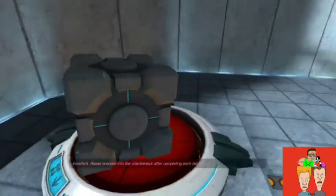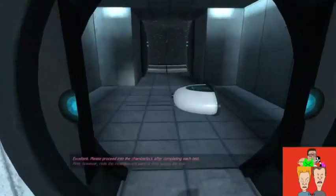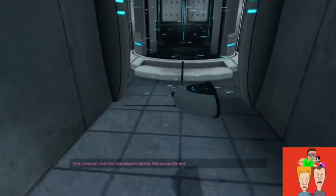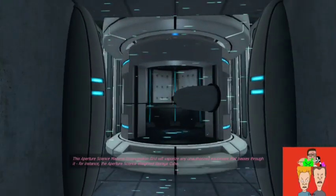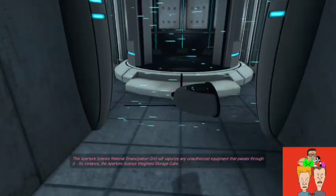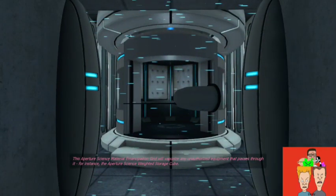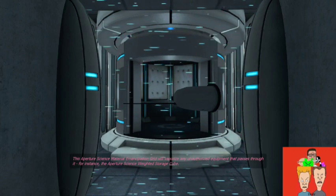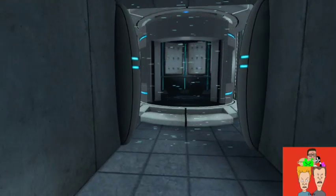Excellent. Please proceed into the chamber lock after completing each test. First, however, note the incandescent particle field across the exit. Whoa. This Aperture Science Material Emancipation Grill will vaporize any unauthorized equipment that passes through it. For instance, the Aperture Science Weighted Storage Cube. How cool.